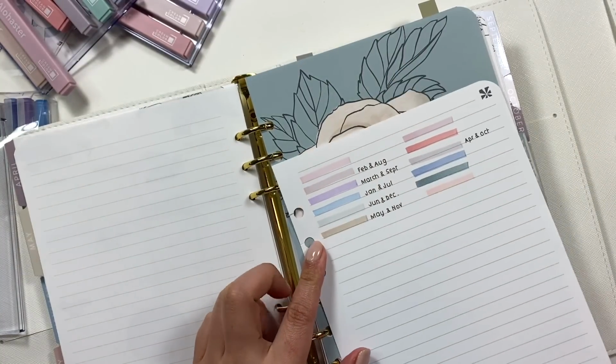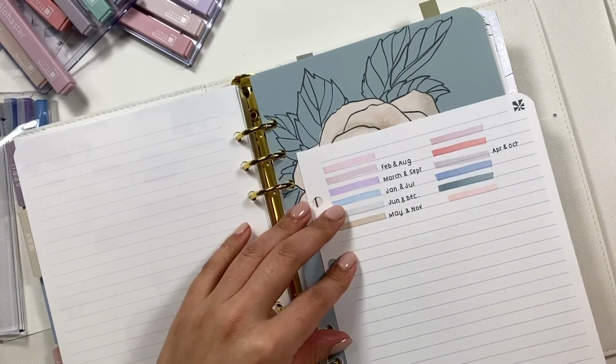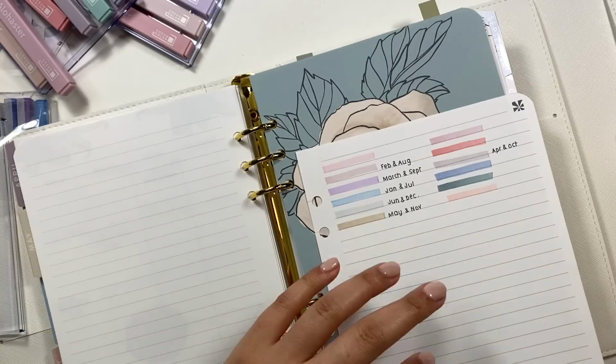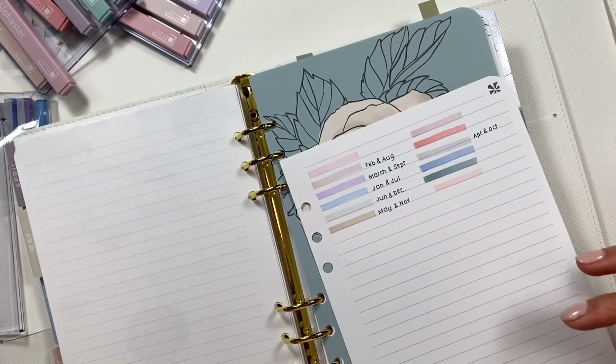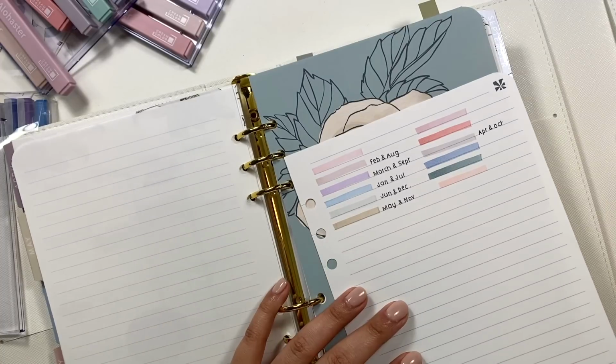So essentially, you have every single floral color represented in this set of markers. And I am so excited because they're so mild and they're just so perfect.